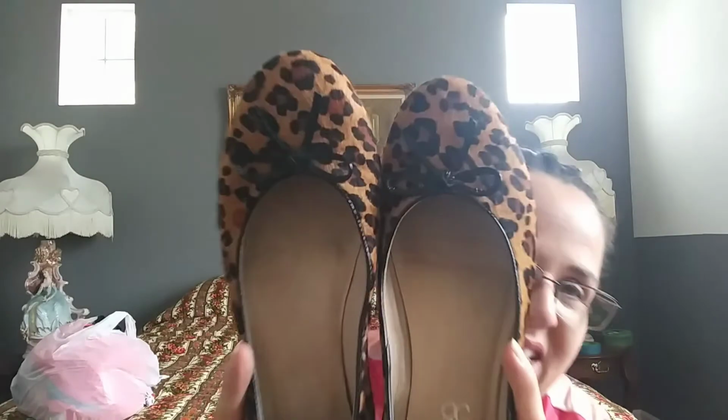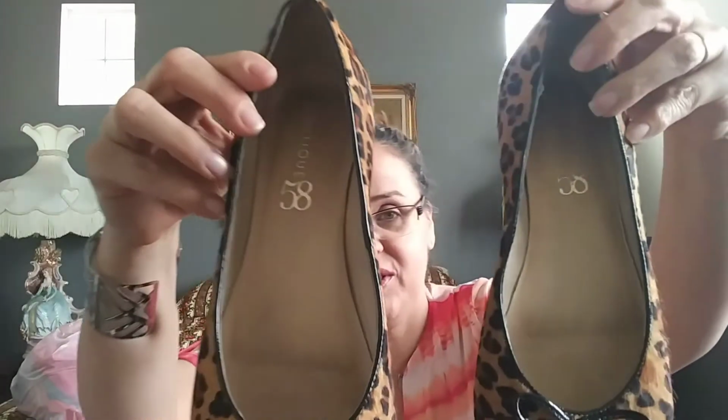And then I went browsing around in the shoe department, minding my own business as usual. And there were quite a few that I couldn't resist. I was looking for a pair of these exact shoes, same print. I went to Target looking for a pair because I saw them one time and I didn't pick them up. So I thought, let me go back to Target and add this to my wardrobe. They didn't have them. And what did I see yesterday on the shelf? Made in Brazil. These cute leopard print flats. So cute. They're comfortable too. It's just called Boutique 58.